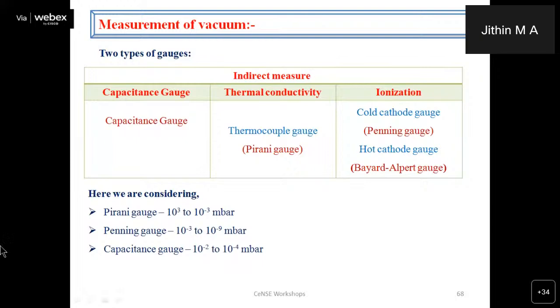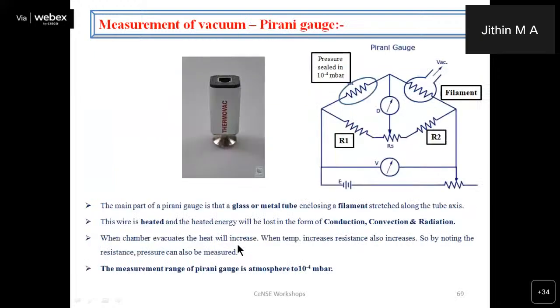Okay. The Pirani gauge is a commonly used gauge from atmospheric pressure to 10 power minus 3 millibar. The Penning gauge is from minus 3 to minus 9 level pressure. Then the capacitance gauge gives accurate readings at 10 power minus 2 to minus 4 level pressure. In this range, most of the depositions occur. So to get accurate pressure without relying completely on the Penning gauge, this gauge will give a better reading. So people use the capacitance gauge for highly precise coatings and processes.